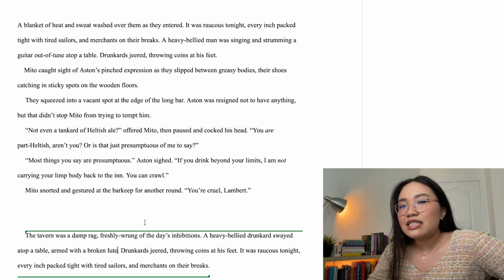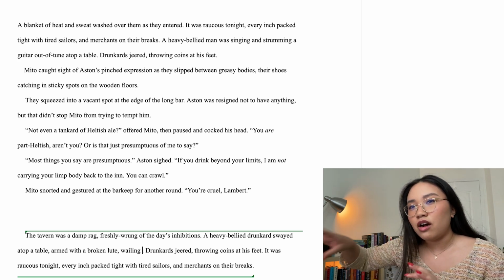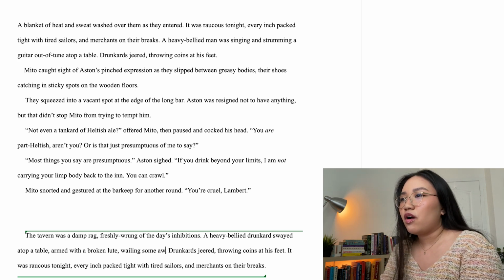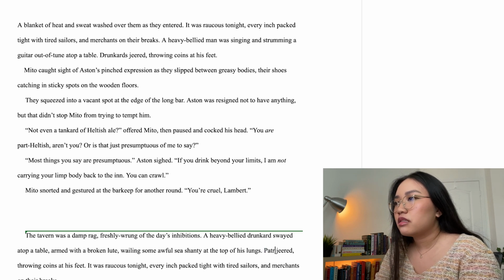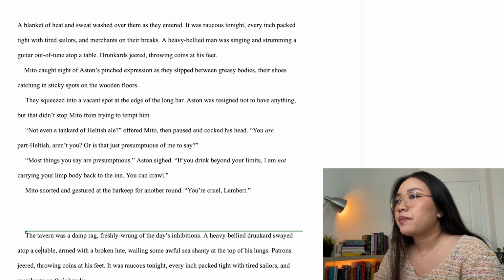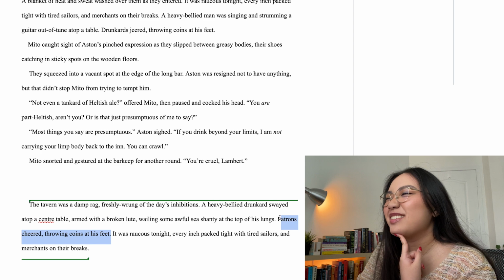Instead of saying he's singing, it could be wailing. The district they're in is actually right on the docks, right on the waterfront. Wailing some awful sea shanty at the top of his lungs. You could say patrons. Heavy-bellied drunkard swayed atop a table. Where is the table? A center table. I would say they cheered. Jeered makes it sound negative. I'm actually going to cut this out. I just don't like the way it sounds.